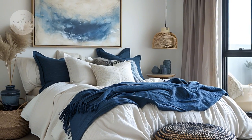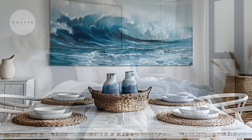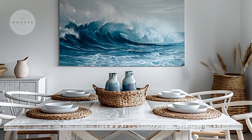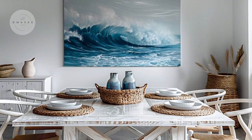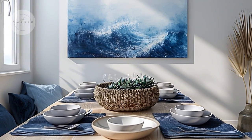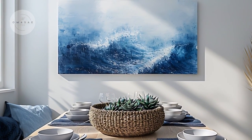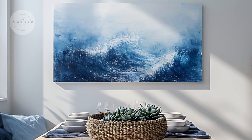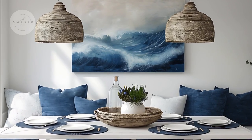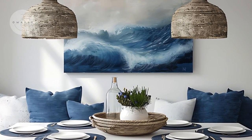Linen throw pillows and soft throws can add comfort and subtle color variations to sofas and beds, while handcrafted ceramics offer a unique and artisanal element that reflects Santorini's local craftsmanship. By thoughtfully selecting these accessories, you can enhance the serene, inviting ambience of your home and achieve a well-rounded Santorini-inspired design.